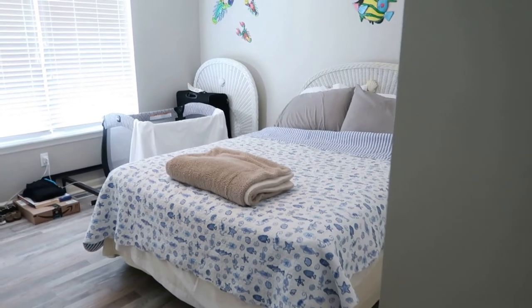So we have a whole beach house, and our whole family is staying in one room, which I think next year we're gonna get two rooms because it's kind of crowded, but we have one room, and here is our room. So you come in the door here, and then it's just one big bed, a queen size bed.